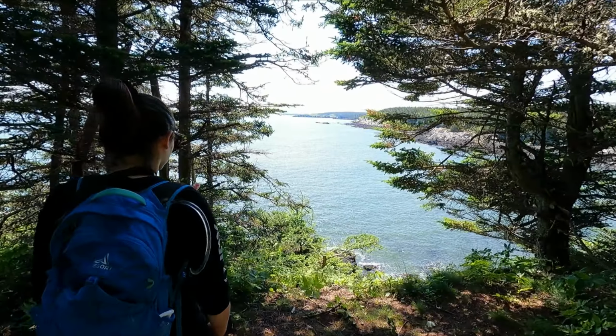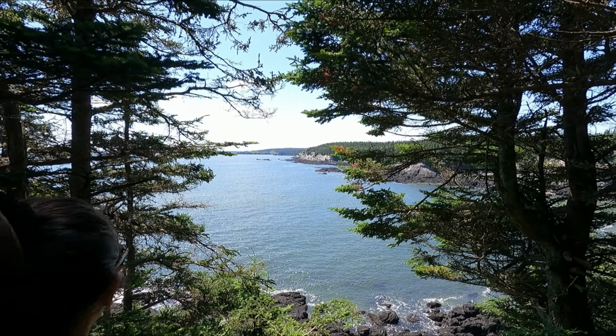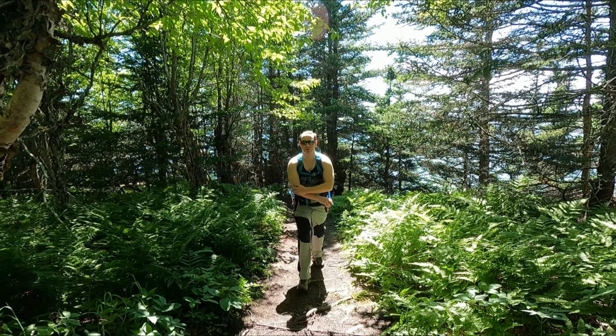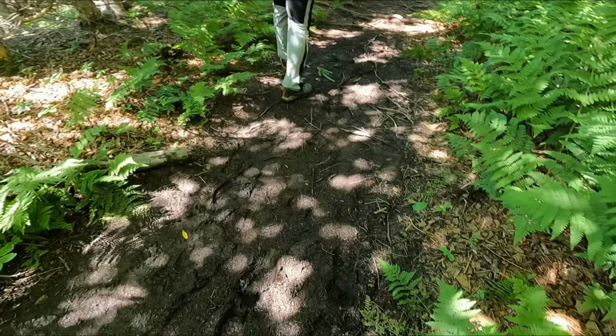That would be a children's song, my dude. We're one cove closer to the lighthouse. Let's see it flashing. It's perfect. We're almost there. Looking for that 3km sign. Back in the mud.